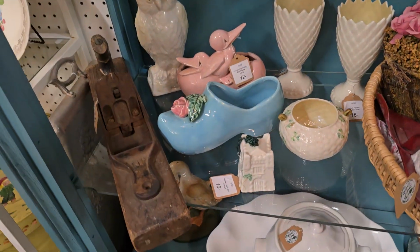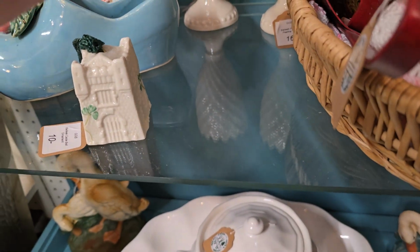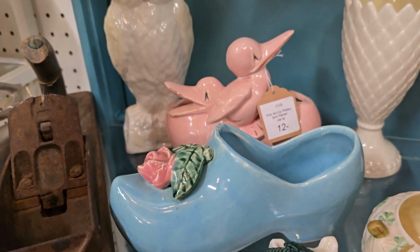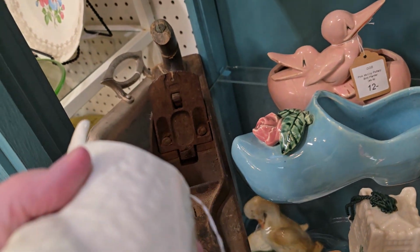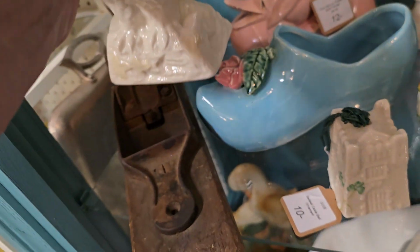I know our friends coming from points east will have problems with 80 as it is. So depending on where you are, that's that Belleek owl. We do recommend going up 23 if that's feasible for you. Yeah, this is the Belleek owl, and that's $20. Belleek owl planter.